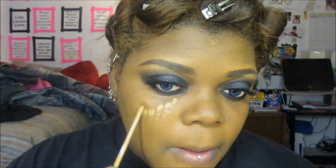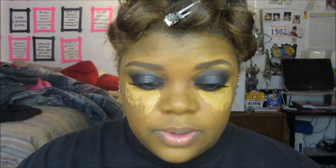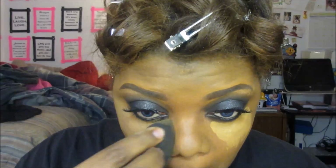For concealer, under my eyes, I'm going to put on some Maybelline Fit Me concealer. I'm in the shade 30 Cafe. It's brightening. It's not super, super stark bright, but it's definitely a brightening concealer for me. So I'm going to put that under my eyes, and I'm going to take a damp beauty blender because I feel like the point on the beauty blender is a little bit pointier than the Real Techniques sponge. And I'm going to get under my eyes.